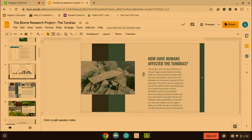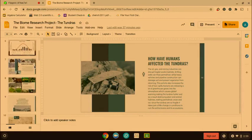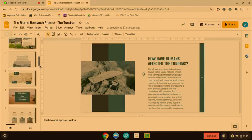And we learned that the tundras get warmer in the summertime, and precipitation of the tundras increases in the summertime, and in the wintertime, the temperature of the tundras is below 0 degrees Celsius, and there is little precipitation during the wintertime. We learned about the animals of the tundras and some plants in the tundras. We learned why the tundras are so important and how humans are affecting the tundras.